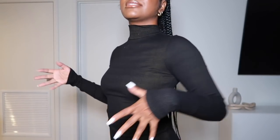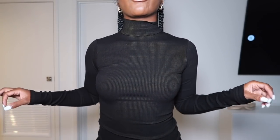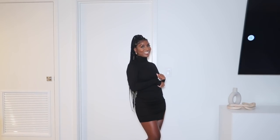See up close, you can kind of see the gold in it. It's kind of giving green now, but from far, you cannot. Y'all see that? It's magic.